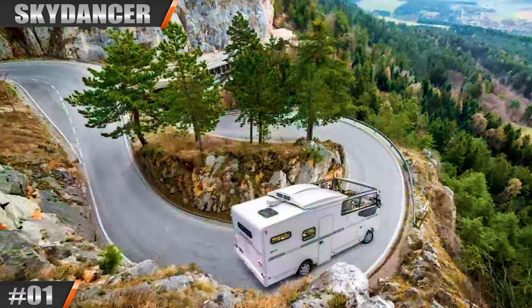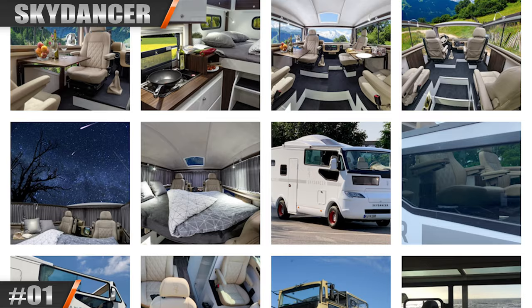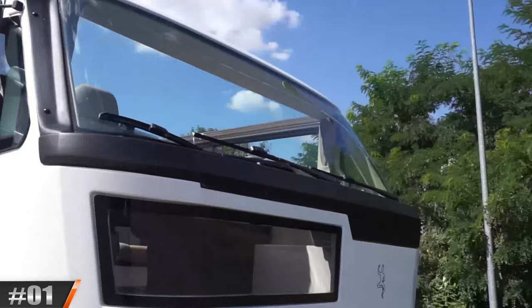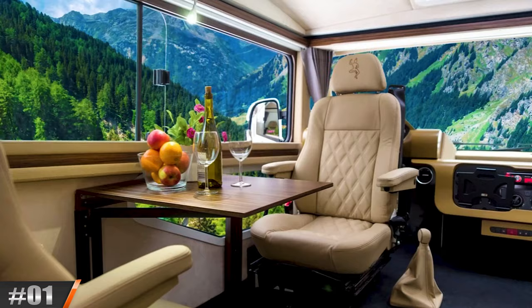It measures in at 23 feet in length, just over 7 feet in width, and 10 feet in height. That doesn't sound outside the realm of normal until you take into account that the lack of a standard cab means the driver is sitting up top while operating the vehicle. This terrace, which integrates seamlessly into the rest of the living space, includes 4 chairs and a small table.